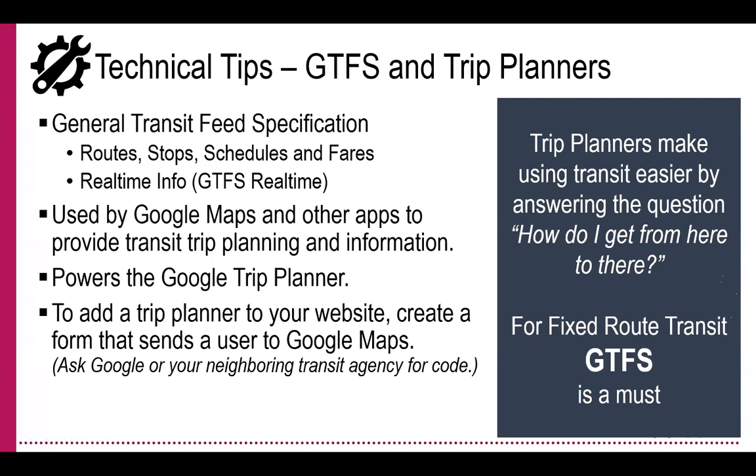Just some technical tips. Most of you probably know what GTFS is. I've used it a few times. It means General Transit Feed Specification, and it is the way we define our routes, our stops, our schedules, and our fares, and even our real-time information so that it can be consumed by Google Maps and by other apps to provide trip planning information. It's what powers those Google Trip Planners that you see on websites.